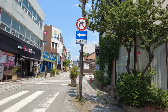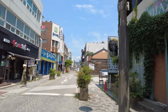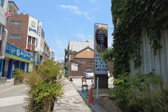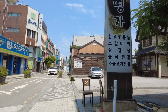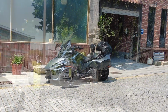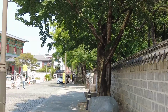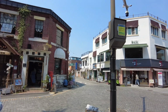This is just outside of the Hanok village. So, parang old style na Korean town, gano'n. Na hindi Hanok. Siguro mga around 1950s na Korean. Type ko mag-bingsu. The Batmobile is here. So, we're now walking back to the Hanok village. There's a temple here. Okay.